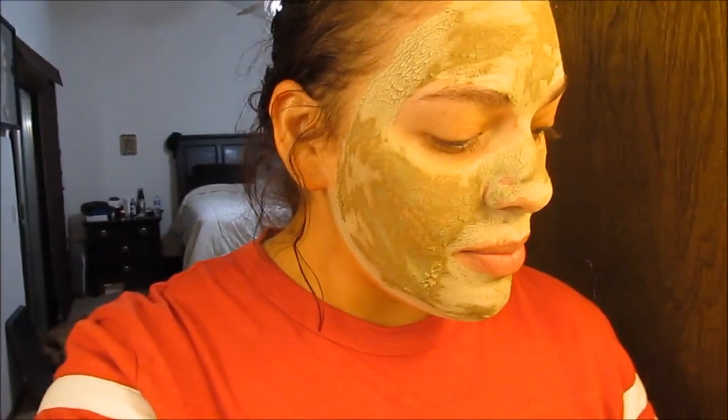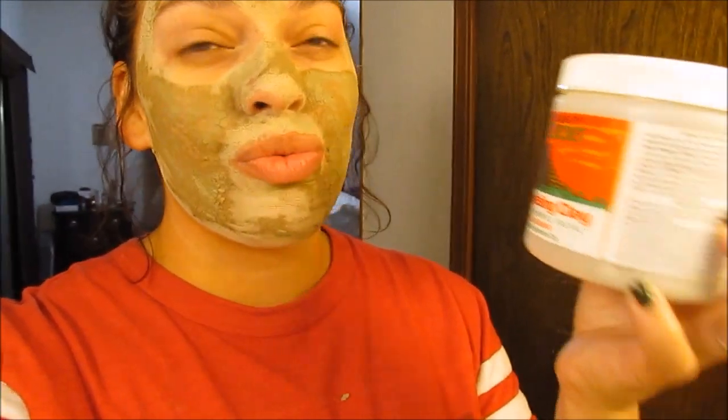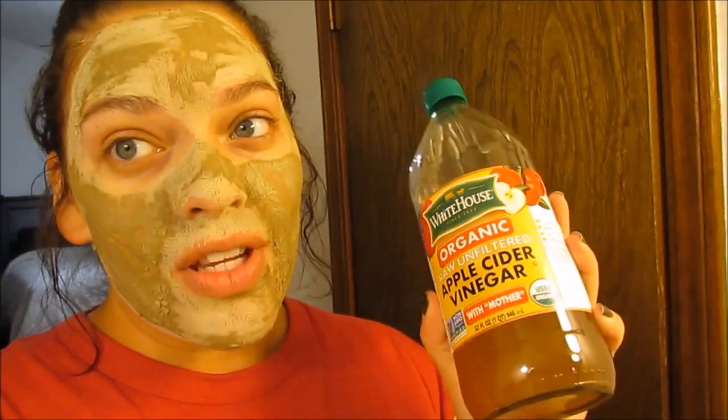Sometimes if I feel like my skin needs a little bit more moisture, seeing as how this is a clay mask and clay masks are slightly more drying. If anybody doesn't know, now you know that. And I use the Indian Healing Clay mask. I actually really like it. It's really good. And you can use that with water or apple cider vinegar. I use it with apple cider vinegar.